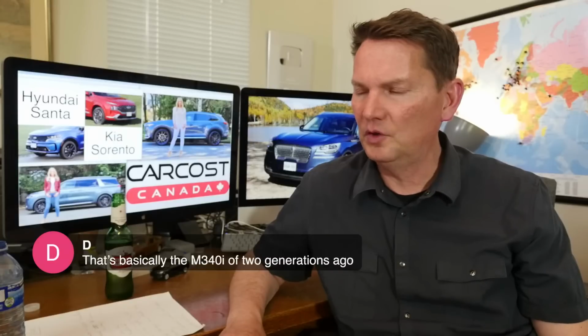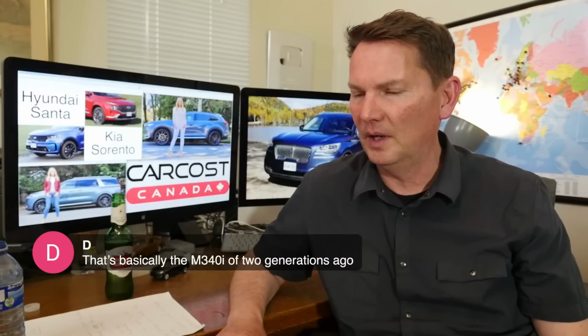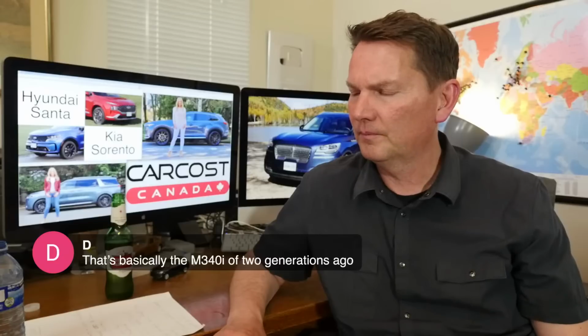That's basically the M340 of two generations ago. Yeah, I know the car. I know the car very, very well. That's one hell of a car.